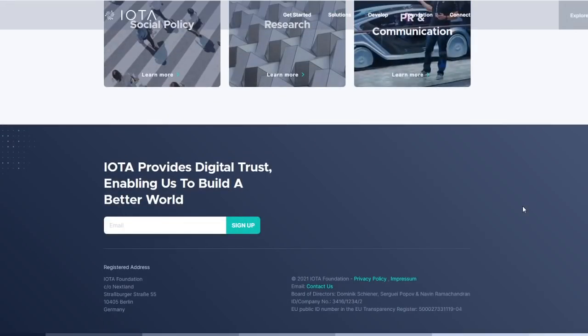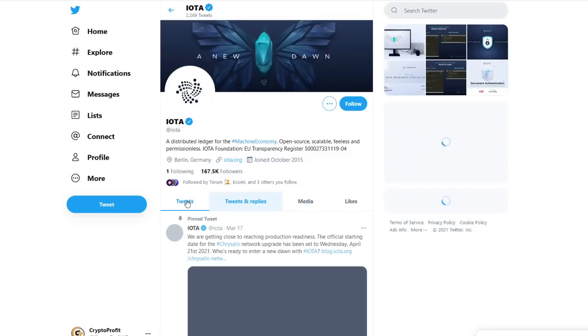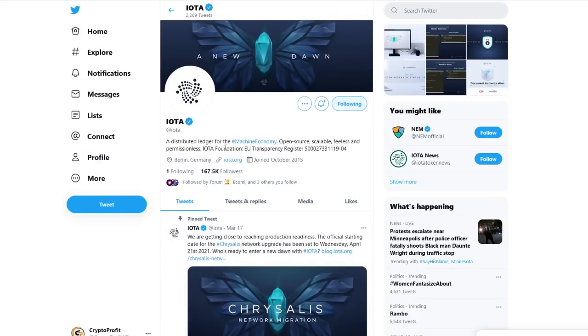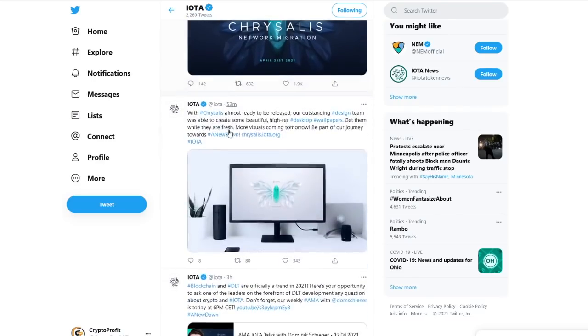If we go down a little bit more, there are obviously their socials at the very bottom. If you go to their Twitter, MIOTA does have a fairly good Twitter with 167.5K followers. Obviously, a lot of people following. I actually am not following. Let's follow them real quick. IOTA is definitely one of those that you want to follow so you can get the most recent, up-to-date information.